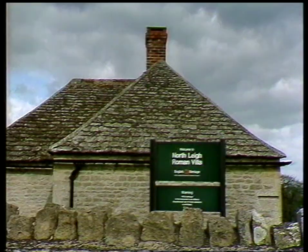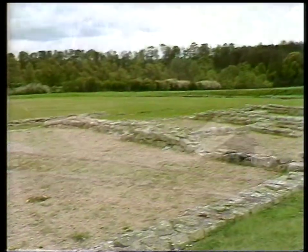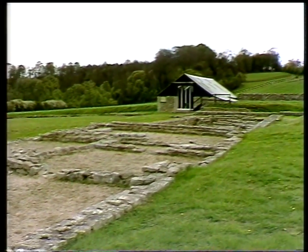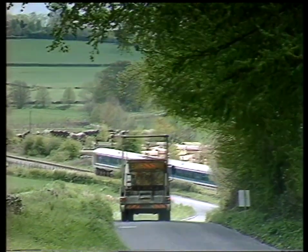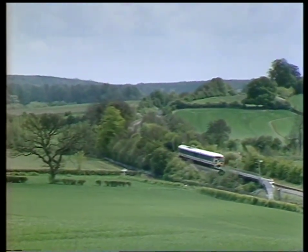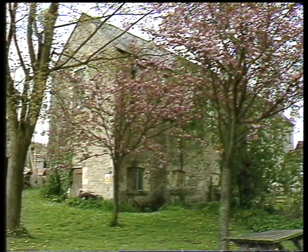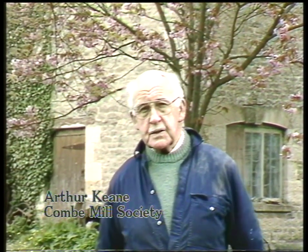Further down the valley is Northleigh Roman Villa. The site was uncovered in 1816 and is preserved by English Heritage, along with a splendid tiled mosaic. Further along, there's an ancient water mill. Cool Mill was built in the early 1600s, and part of it was mentioned in the Domesday Book.